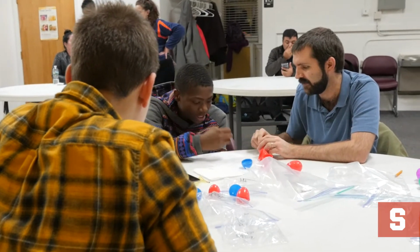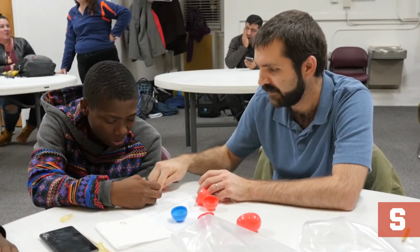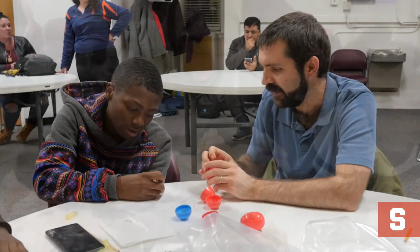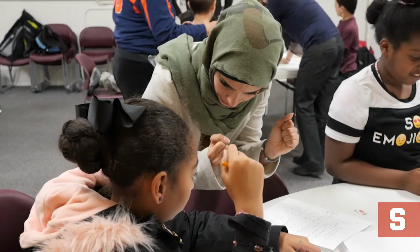And so we started going about twice a month, doing different activities led by graduate students, postdocs, and faculty from the different labs in the biology department, as well as from other departments. We're able to secure some funding from the Society for the Study of Evolution, and so we're hoping to keep it going as long as we can.